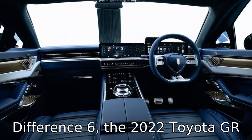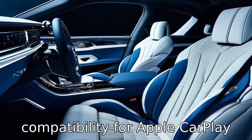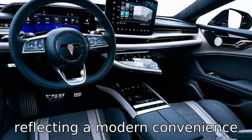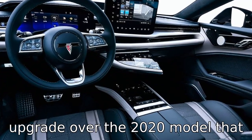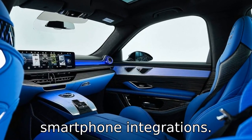Difference 6. The 2022 Toyota GR Supra began offering wireless compatibility for Apple CarPlay as part of its technology suite, reflecting a modern convenience upgrade over the 2020 model that required wired connections for smartphone integrations.